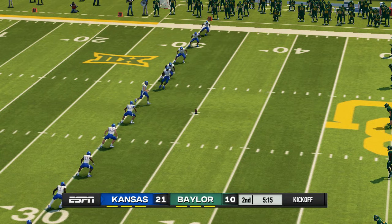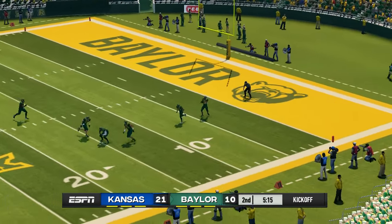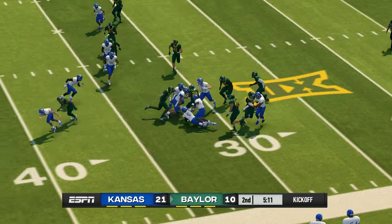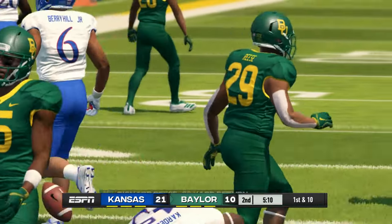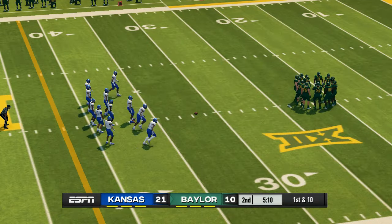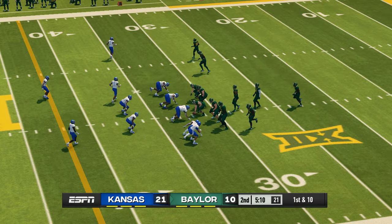Brad, I thought that was a textbook drive. I thought they did a really good job of showing balance, mixing the play calling with the run and the pass. Just an overall well-executed touchdown drive. Whoa, he just took a licking. It was a pretty one-sided first quarter, but I wouldn't be surprised if things changed in a big way before halftime.